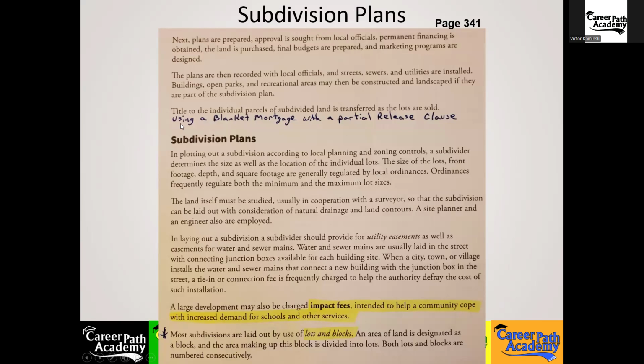So you should write this note under there: using a blanket mortgage with a partial release clause. I should probably type it up so in case there's some people that have trouble reading my handwriting, perhaps. I do not know. So let me grab that.